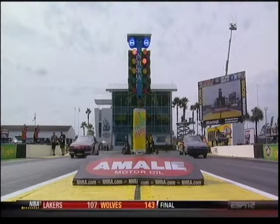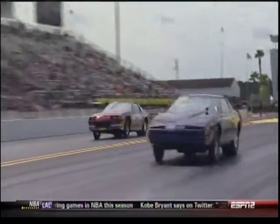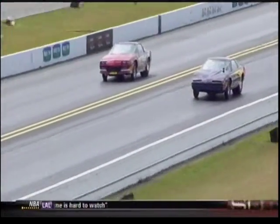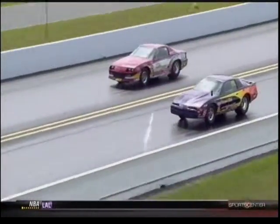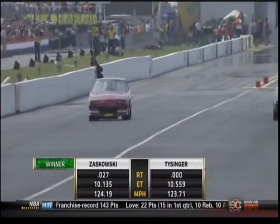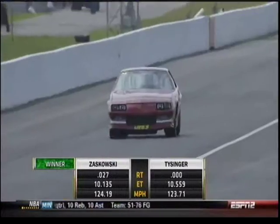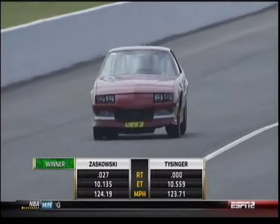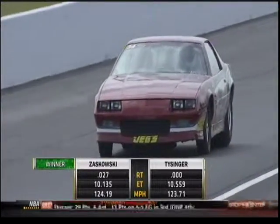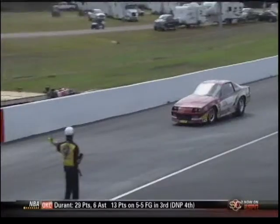Oh, wow. Zaskowski's getting it done with a 4-speed in the Camaro over on the far side. Tysinger out in front. Here comes the Chevrolet closing on the Pontiac. Pushed him out. Joe Tysinger breaks out. He runs 10:55 on the 10:58. And at 10:13 on a 10:13, Tysinger perfect on the reaction time. Zaskowski dead on the dial. Zaskowski was perfect around earlier.